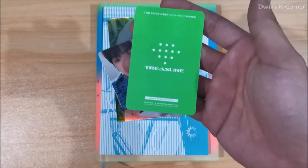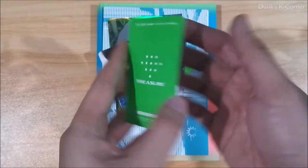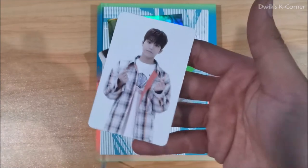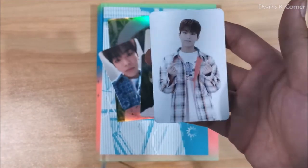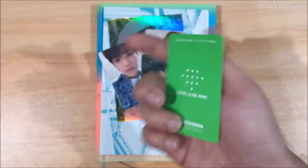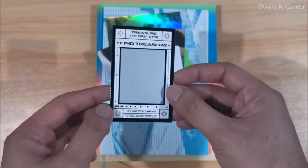So okay, confirmed. This is one of the first press copies. And we have Joe! Oh my goodness, a bias. I was starting to lose hope that one of my three biases was being left out. So yeah, we have Joe. That's quite awesome. Alright, and it's also not complete without the Find the Treasure cards.